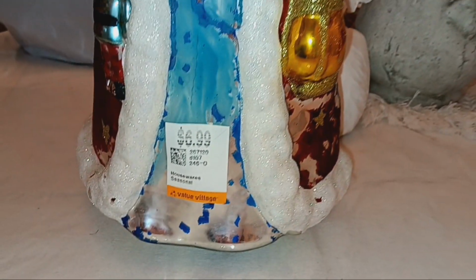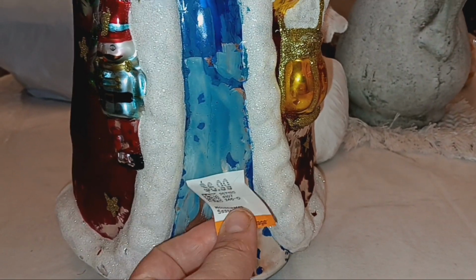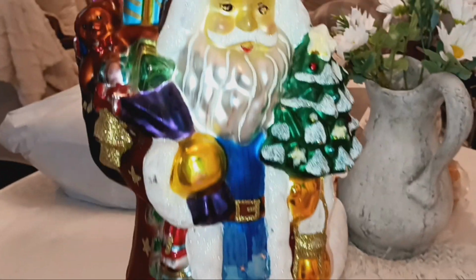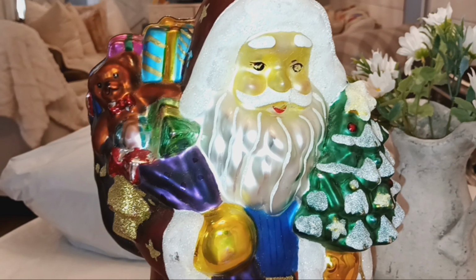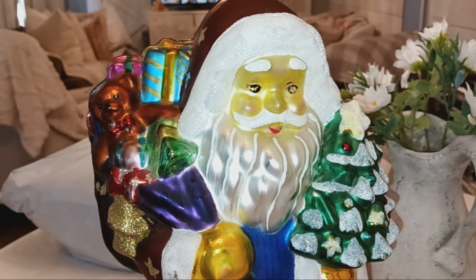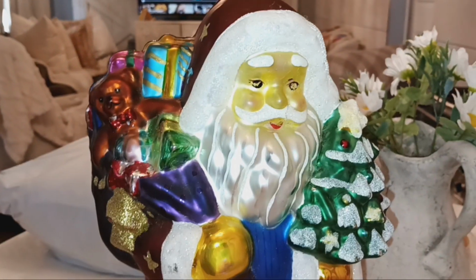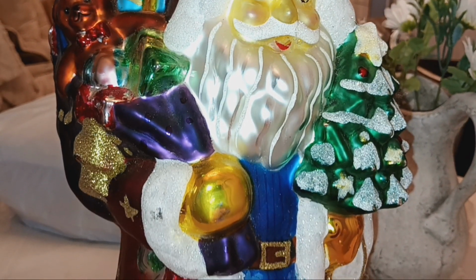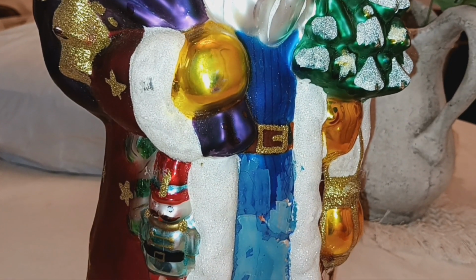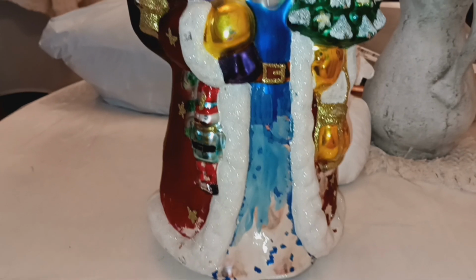So I have some options for what I'm going to do. The very first moment that I seen it, right away I thought of one of my aunts. The aunt that I'm thinking of collects Santa Clauses. Her home at Christmas literally looks like you're at the North Pole at Mrs. Claus's cozy little home. She has it decorated head to toe. She has so much decor and the way she decorates is phenomenal. I just thought of her when I seen this. I thought, oh my gosh, if I could surprise her with this, I think she would scream.